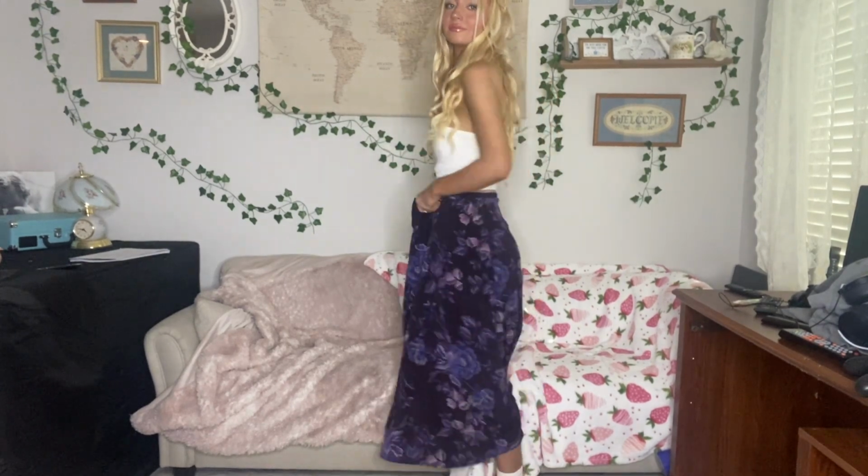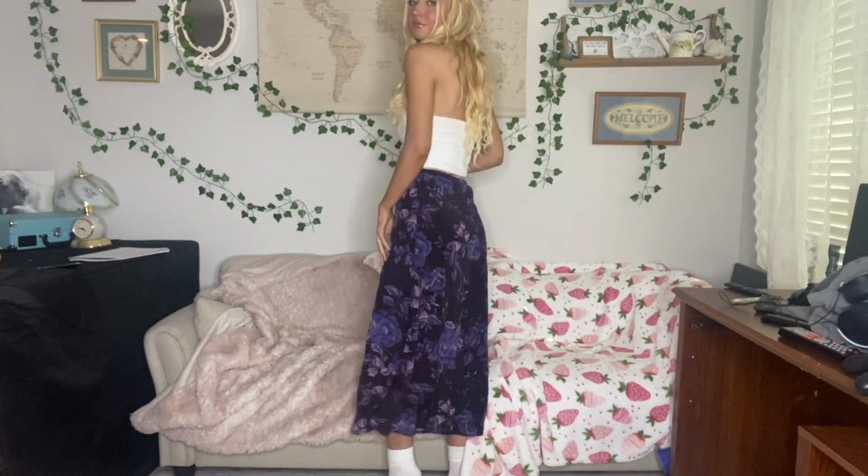On me, I'm a 25 inch waist, and it fits me low-waisted. I'll show in the try-on clip it low-waisted and pinned on me, so you can get a gist of what it would look like both ways. But I think wearing it low-waisted would be just as cute as wearing it high-waisted with a tube top.